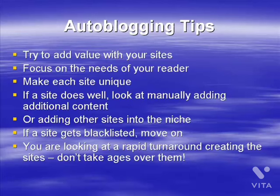As I said, if it takes you 2 hours to create a site, it's going to take you a long time to create 1,000 sites. If it takes you 15 minutes, it's going to take you an awful lot less time. So you've always got to think about how can you do them faster and better. So when you're working on your auto blogs and you see something, you think, well, I could probably do this better. Do it better and see if it speeds things up. So remember, it's a numbers game. It's about creating the sites rapidly and getting them up there.